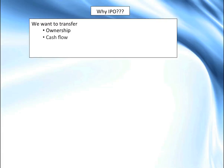We also want to transfer cash flows, because ultimately the buyers, the future shareholders of this company, are not interested in holding the company just because it makes them feel good. They're interested in the future cash value that the company can make from its operations. The third thing that we transfer is the actual control, the actual day-to-day business decisions that management and employees make with regards to the future of that company.